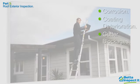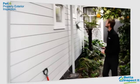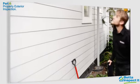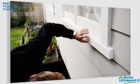Next, your inspector will look at another of the 9 major building elements, the structure's exterior wall cladding. All visible areas will be inspected, comments made on materials and notes taken on any indications of water penetration, significant maintenance requirements, and the overall functionality of the cladding.